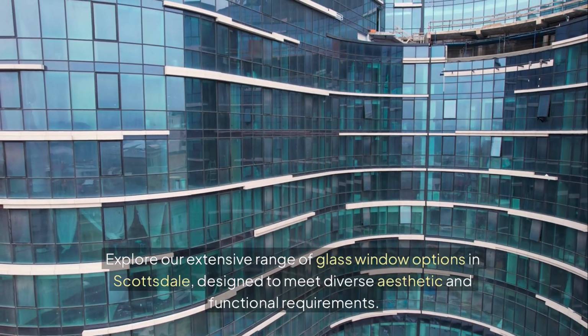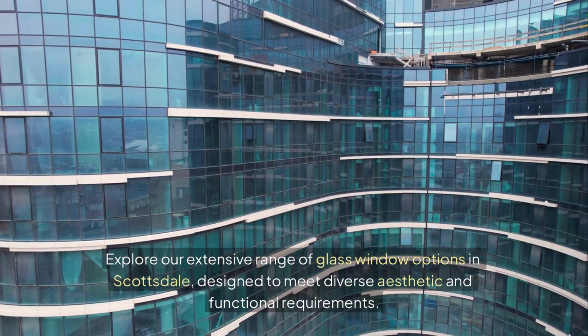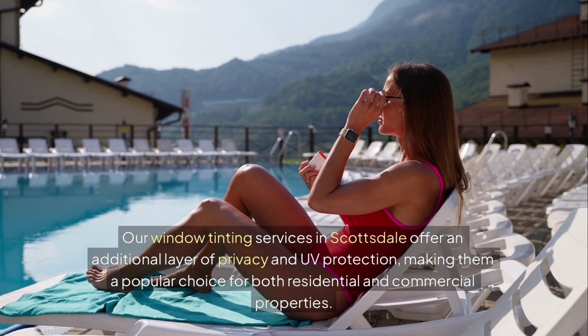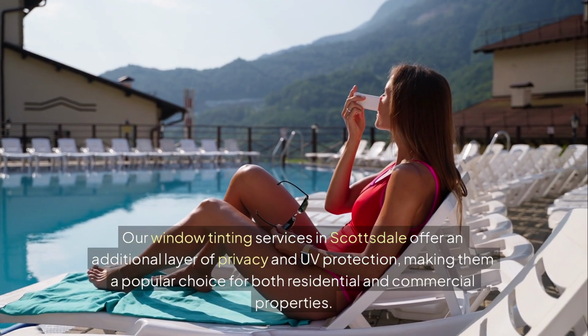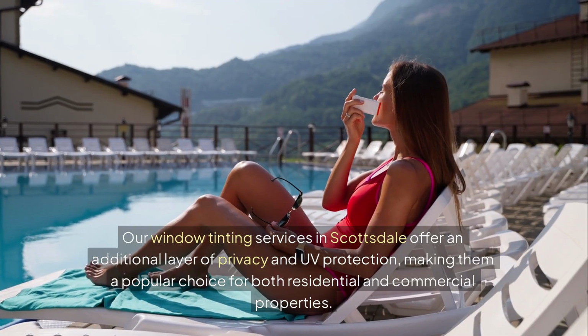Explore our extensive range of glass window options in Scottsdale, designed to meet diverse aesthetic and functional requirements. Our window tinting services in Scottsdale offer an additional layer of privacy and UV protection, making them a popular choice for both residential and commercial properties.